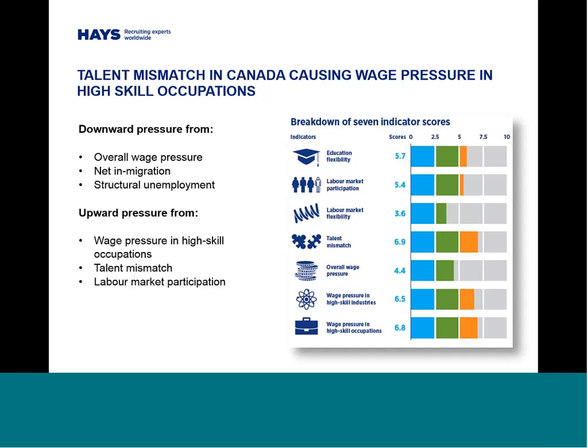see that happening daily. And in our own salary guide that we released a couple of months ago, we see wage pressure specifically in construction, in technology, in mid to senior level management, most engineering positions, particularly wherever there's a skill shortage that is quite extreme. So in summary here, we've got downward pressure from overall wage pressure, from net in-migration and structural unemployment, and then you've got upward pressure from wage pressure in high-skilled occupations, the talent mismatch, and labour market participation.